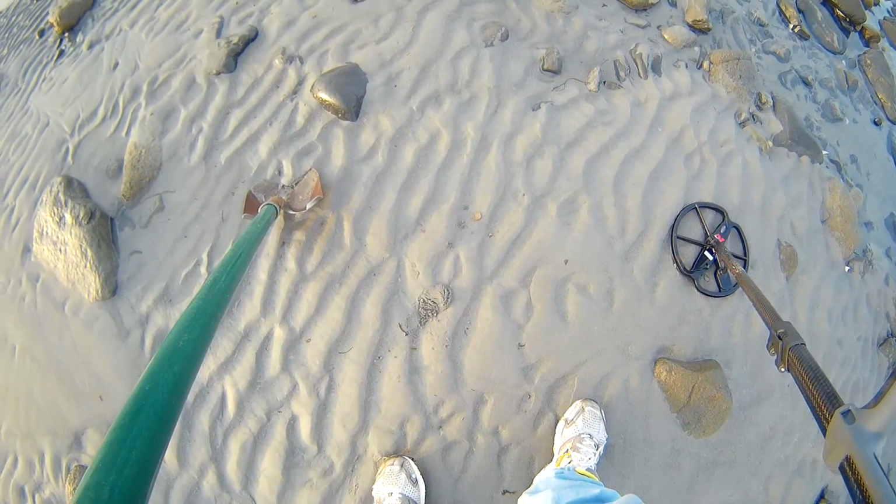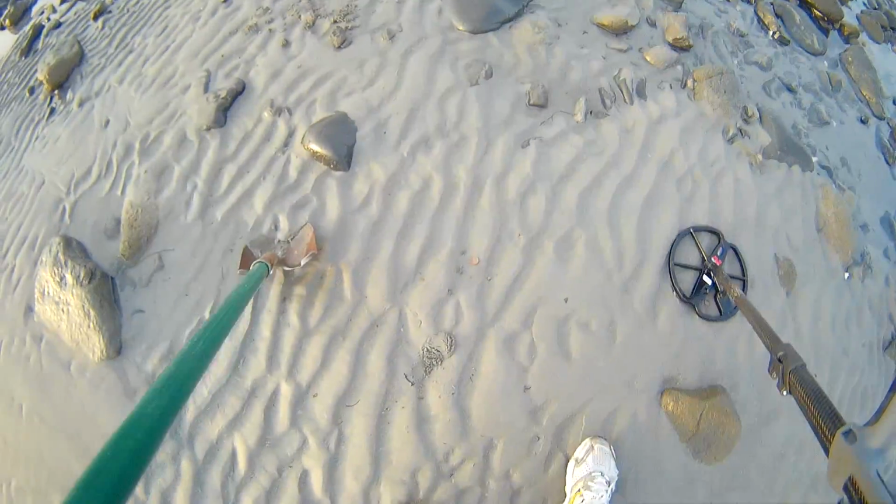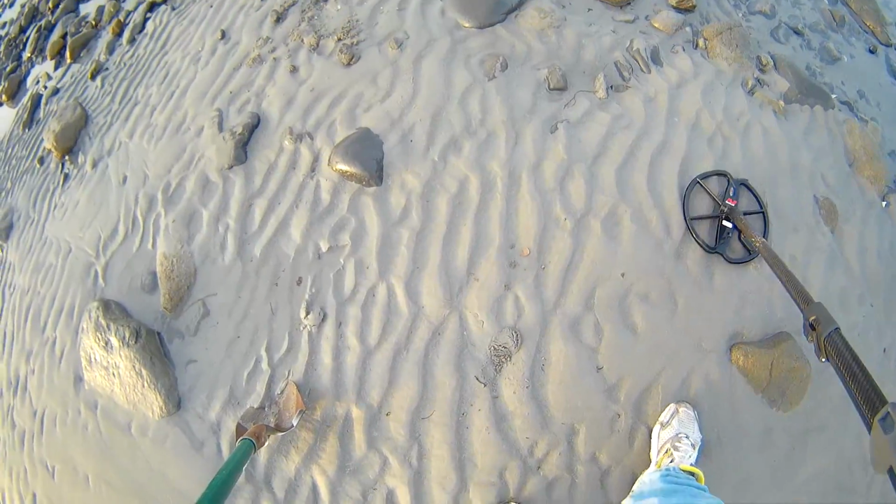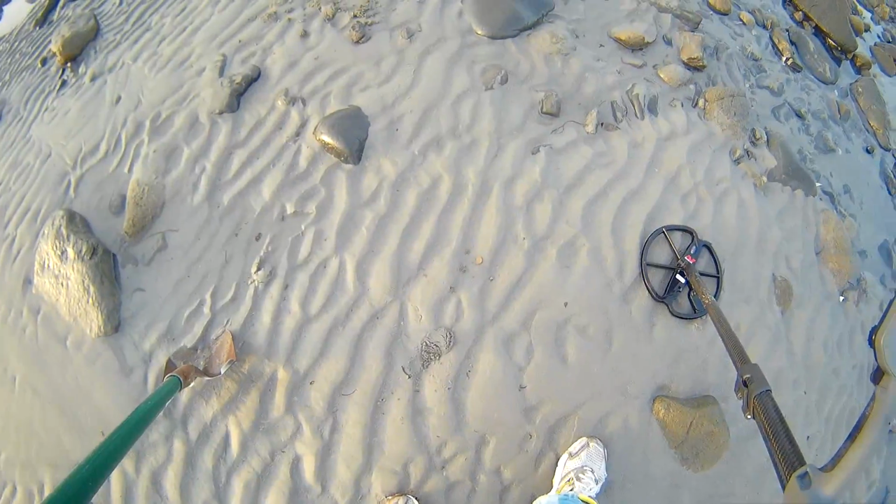Alright. Got something right here. 12-13. Definitely a coin. Walked it over, dropped it over there. Got it right here. Oh, it's a Jefferson. Jefferson nickel.